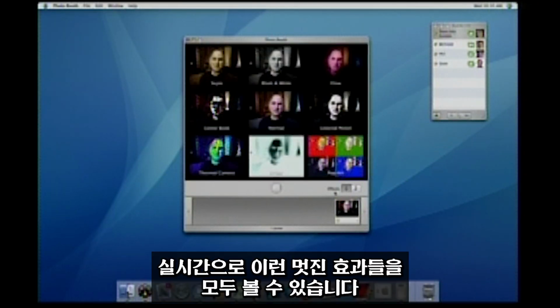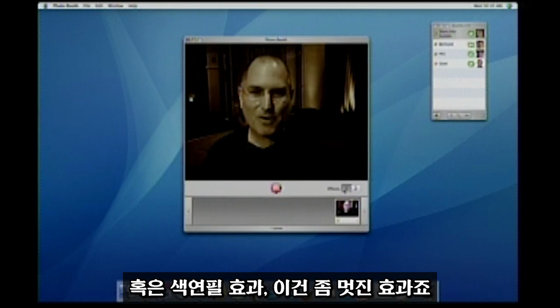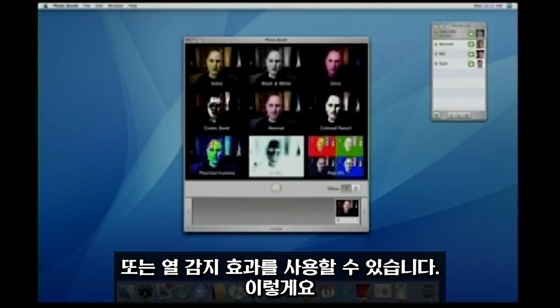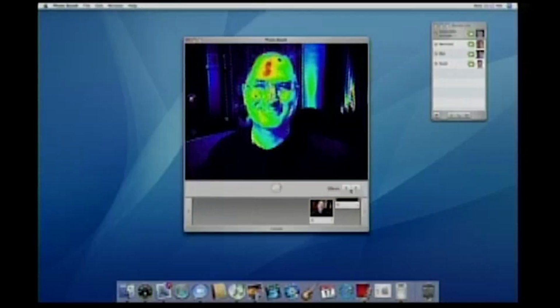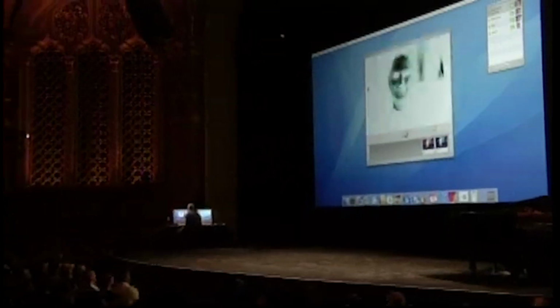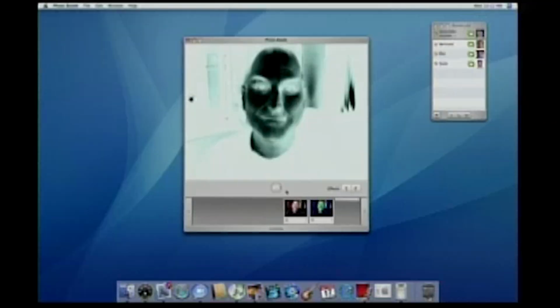You push this effects button, and all of a sudden, in real time, I've got all these pretty cool effects. So I can go to sepia here, or I can go to colored pencil, which is kind of a cool one. Or I could go to thermal here, and just go ahead and, you know, and X-ray. And there's some great ones here. I love this Andy Warhol one too.